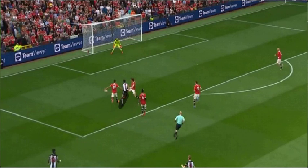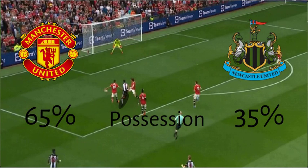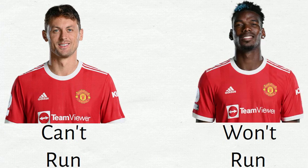The lack of a United high press is making life far too easy for our opposition, which is allowing teams with low percentage possession stats to create a disproportionate amount of opportunities. The other issue without the ball was the return of can't run, won't run, and as a result, Newcastle played through these two as though they weren't there, and at times, literally they weren't.